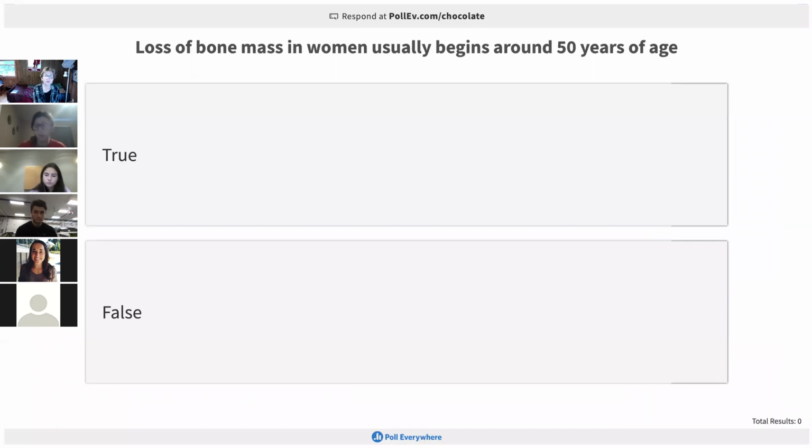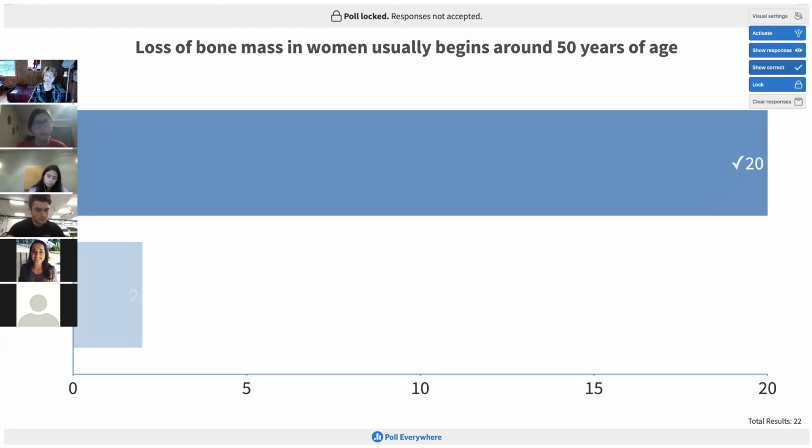Loss of bone mass in women usually occurs around 50 years of age. True or false? Five, 4, 3, 2, 1. All right, so this is true.